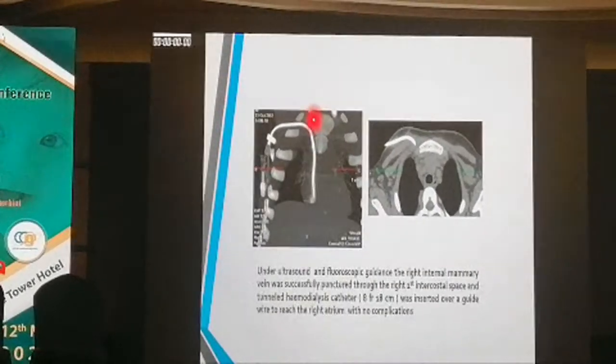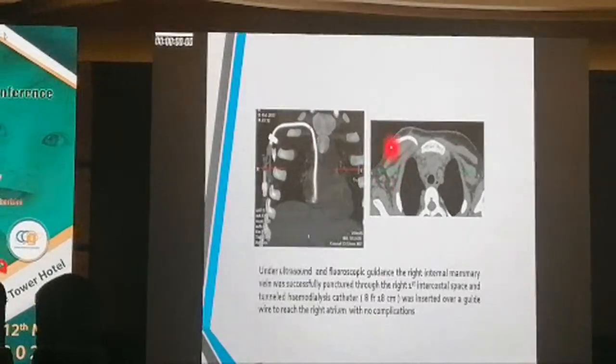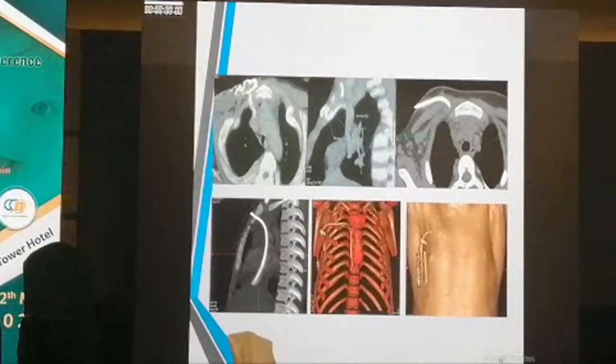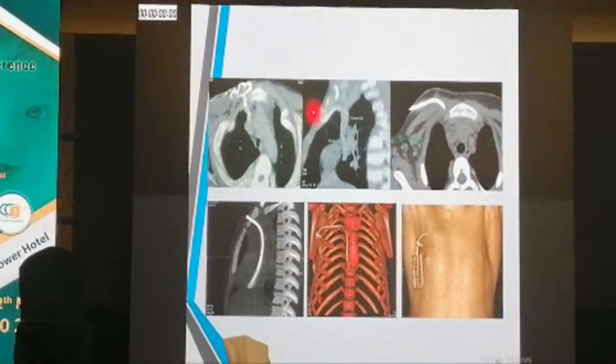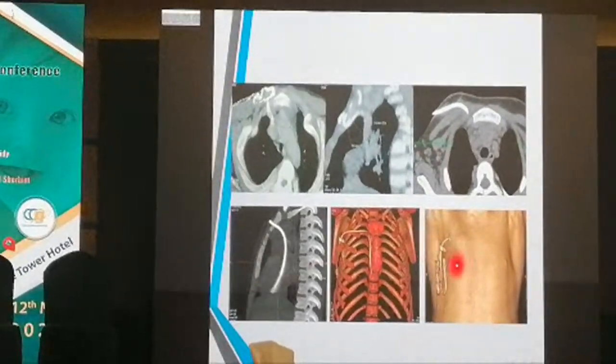puncture was done through the first intercostal space, parasternal, into the internal mammary vein, and a permanent catheter was placed. These are the images, the CT venography, the catheter after insertion, and the 3D image.